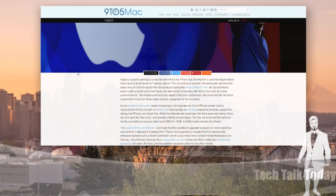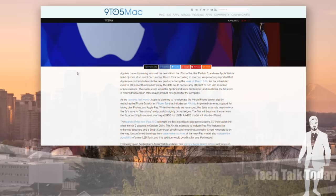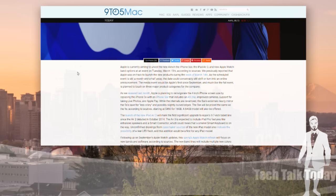Now, the big rumor about the 5, this is why I put this in here for you: Apple is planning to reinvigorate, I guess you could say, the 4-inch screen size by replacing the iPhone 5S with the iPhone 5SE that includes an A9 chip, which is a crazy great chip, improved camera, support for taking live photos, and Apple Pay. Internals will be revamped. The 5SE's externals nearly mirror the 5S, save for less shiny and possibly slightly curved edges.